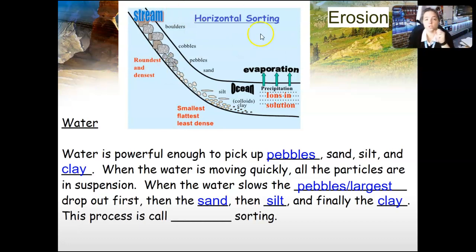This right here, what you see right here, this is horizontal sorting. So you're going to see the bigger ones coming out of a river or whatever. It's going to be a lot right there. And then you're going to have the cobbles and then the pebbles and then the sand and then the silt. Please draw this out. This will come in handy when we go into our next units.